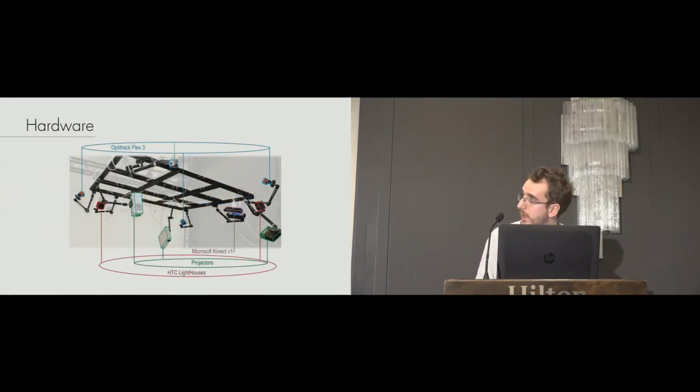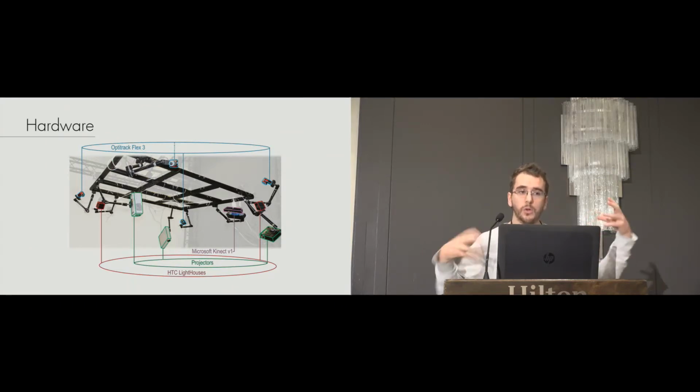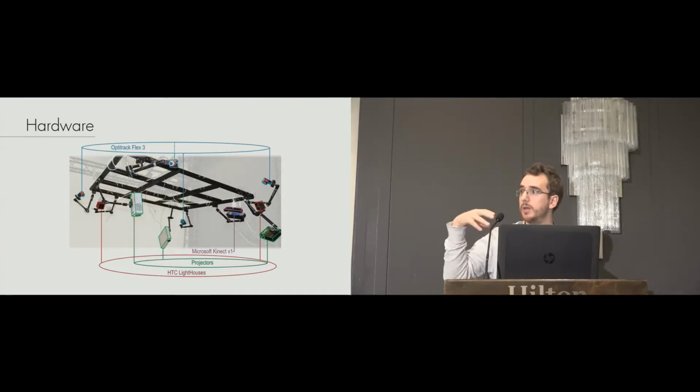So the whole system is supported using an overhead scaffold with a few projectors to have 360-degree projection and some OptiTrack cameras, and also the lighthouses from the HTC Vive. The point cloud you get is only a partial one, mostly because of interference. That's addressed in the paper.